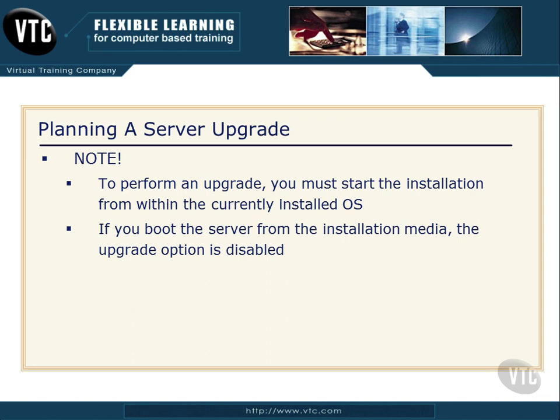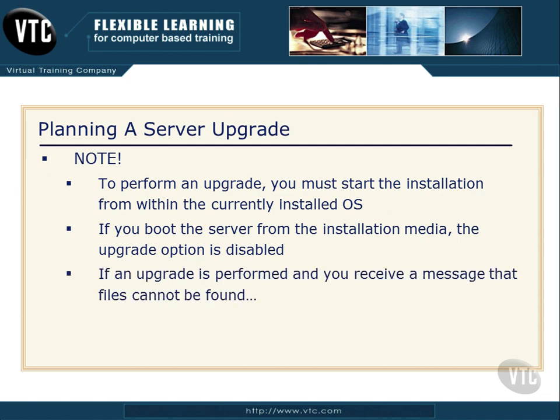If the upgrade option is disabled, it means you booted off that installation media and it can't find all the files that it needs for the upgrade process, and so it's just grayed out and it's not going to let you do it that way. So, one more time, to perform an upgrade, you have to start the installation for Windows Server 2012 from within the currently installed operating system.